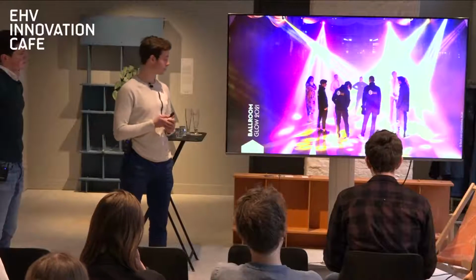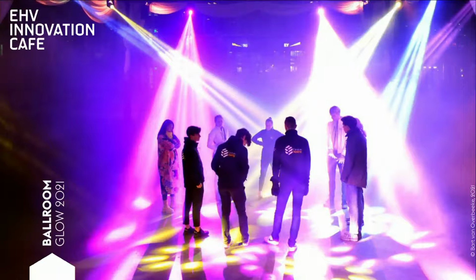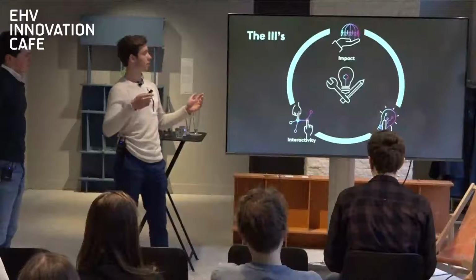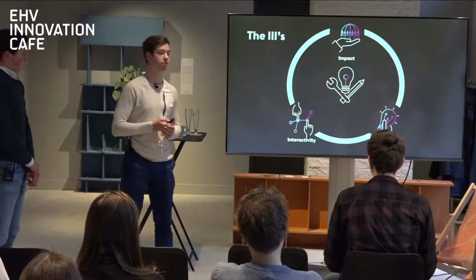And from that, there were a lot of other design projects for the Glow Light Festival. This is one example from 2021 in which we created a ballroom in which the light danced with you. So this was in the Corona period. And this really captured what Team Ignite is trying to continue. We try to combine technology and design and light to create light installations that have an impact, that are innovative, and that have some form of interactivity.